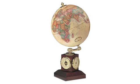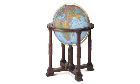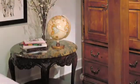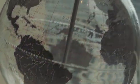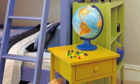When choosing a globe, your first considerations are the same as those for any other accent piece in your room. The colors on the globe should complement the decor of your room. The size of the globe, whether it's a desk or floor globe, should be to scale with where you decide to place it, and the style of the globe should fit with your decorating style. But there are other things you should also consider when picking out globes.